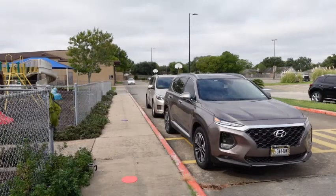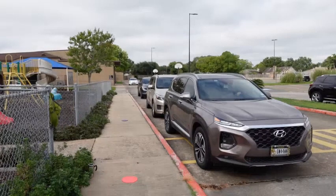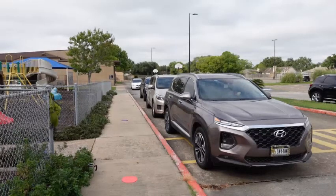Watch as all the cars join the line. We ask for your patience during this time because, as we figure out these new procedures, everyone needs to make sure that they're patient because this is going to take a little bit of time in the morning.